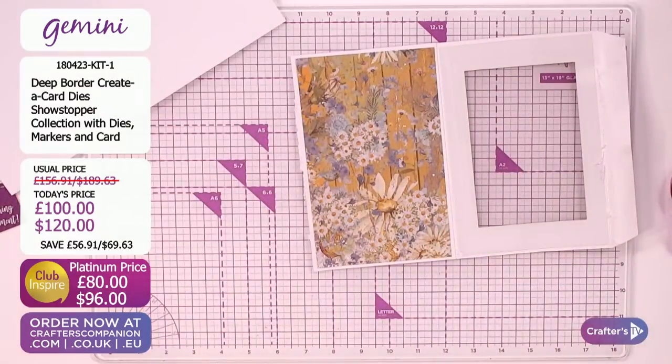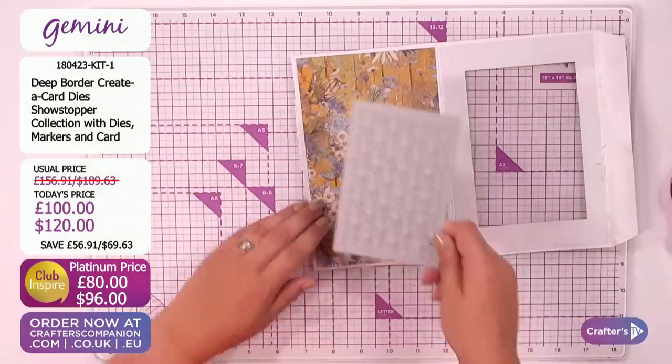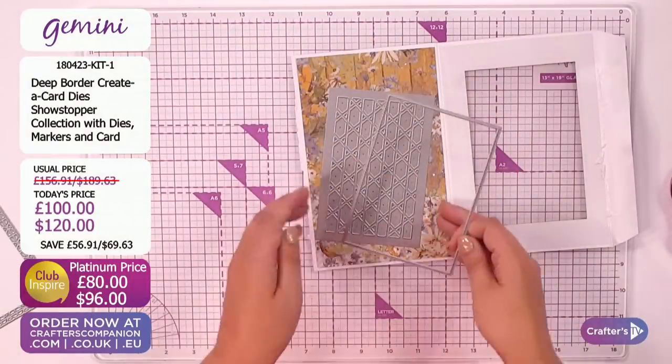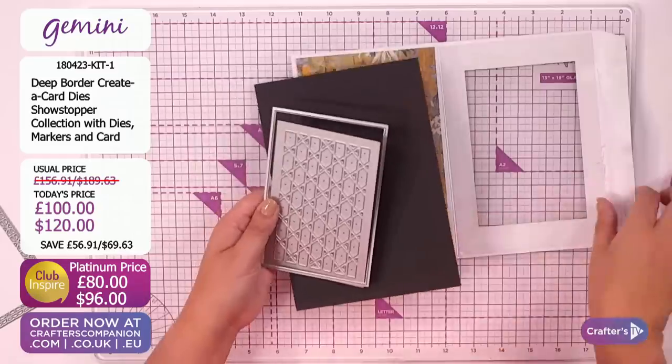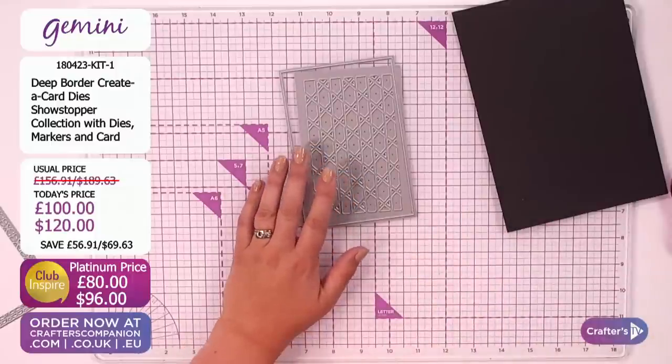Just a bit of time to do a bit of die cutting, do we think? Yes. Okay, so let's have a little look. First thing I want to do is cut that outside die with this one here, right? So if I use these two here, in fact, let's just go for it. I'm going to cut all three at once. Where's my plates gone, Ben?